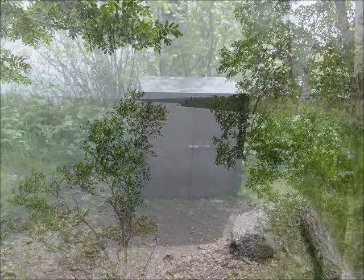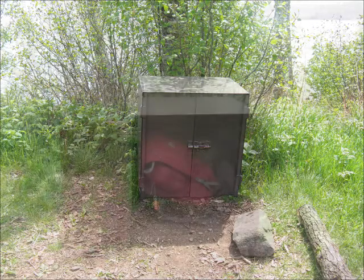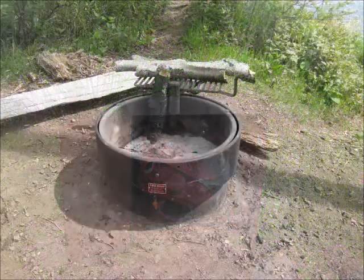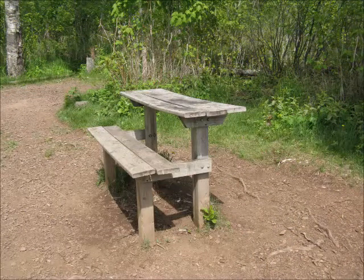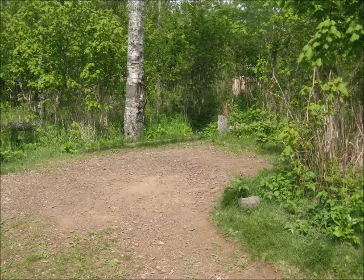Some amenities on the site include this big steel bear box to put your food in. In fact, it was large enough for me to use like a closet, and I put almost all of my gear in it. There's a nice fire ring, and a half a picnic table, which was certainly fine for me. I suppose a group of 4 might find that a little tight, but it worked okay for me. And here's the tent pad for the site.